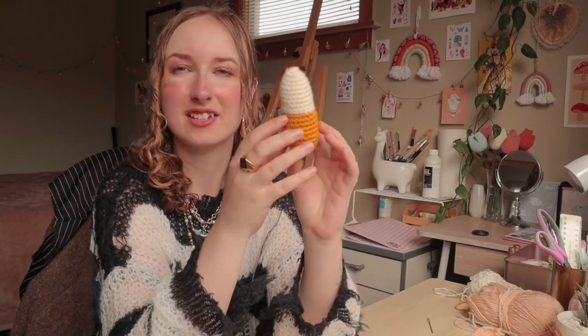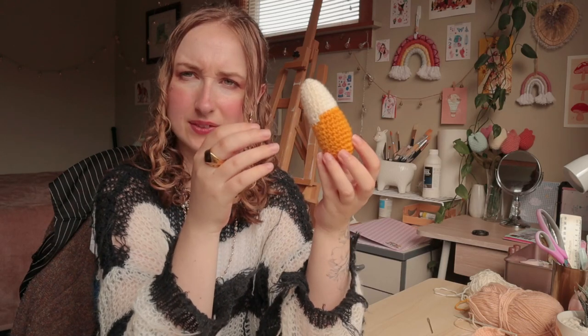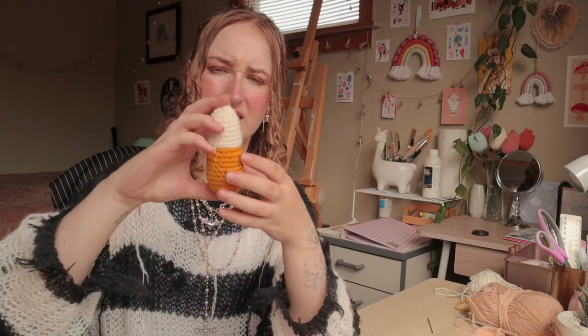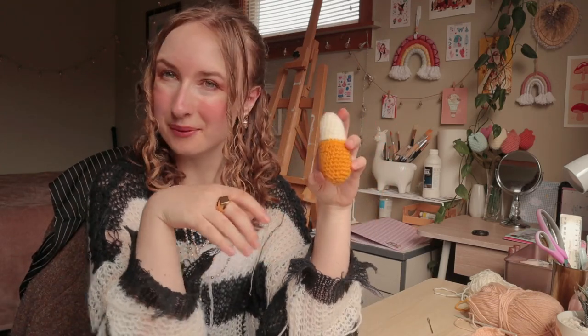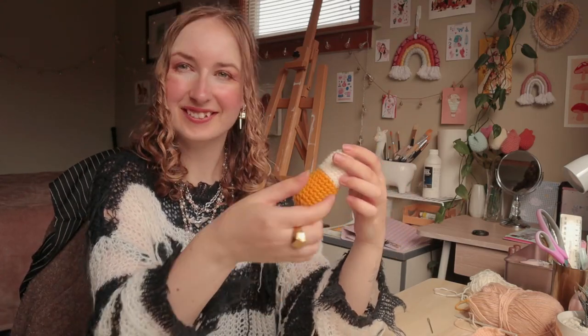I have started this banana. I've looked at a few different patterns for this, and I've kind of just made my own from a bunch of different patterns. I wanted a kind of chubby banana, similar to the banana squishmallow that I added to my bag. So I wanted something like that, and now I've just got to add the peel.